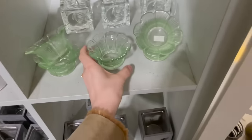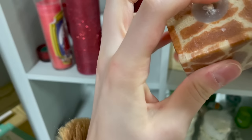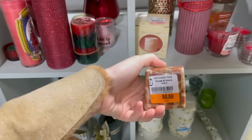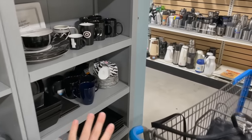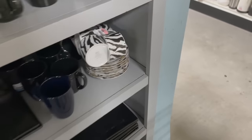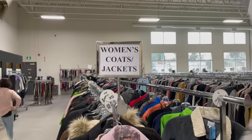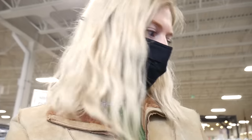Ooh, these are cute. Those are pretty. This candle is beautiful. It probably works, right? But look at that. It looks like a giraffe candle and it's 50 cents. Let's put that in my cart. Whoa, whoa, whoa. The amount of animal print I'm finding today is incredible. Look at that. Wow. So I'm just gonna start on this side and then make my way to the end of the clothes down here. So I'm just starting in the clothes right now and I really have no idea what to expect here. I don't think I've ever gone through the clothes at this store.